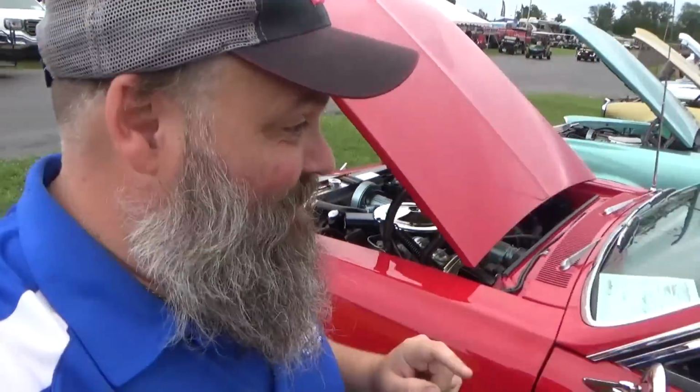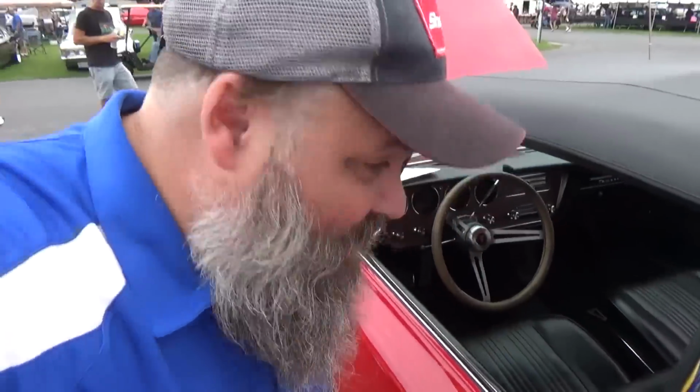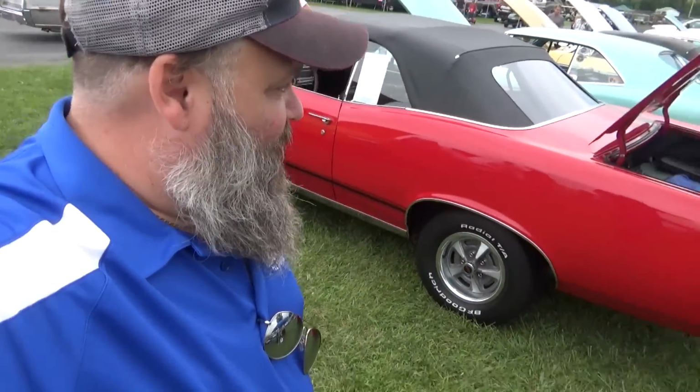Grandma's car. How cool was Grandma? The story of this car is awesome. Go back and watch it if you're interested in that kind of stuff. Super cool story about this car. Very, very cool. Super, super rare vehicle. So many great Pontiacs, so little time, so little battery power left.